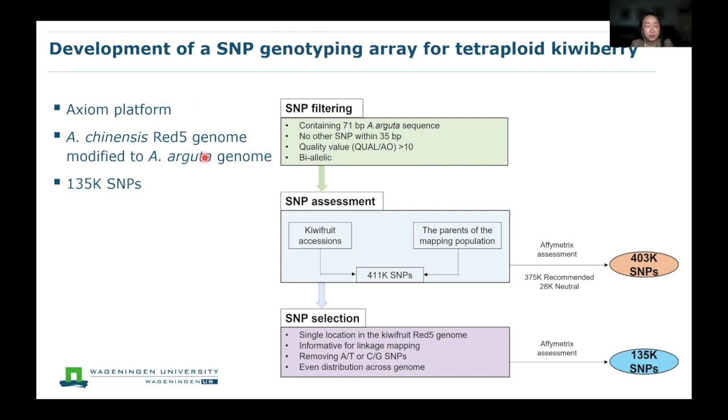For kiwiberry, we don't have a reference genome. We use the diploid kiwi fruit genome and modify it to be more specific to the kiwiberry sequence, so we can use it to design the probes. So the final array contains 135K SNPs.